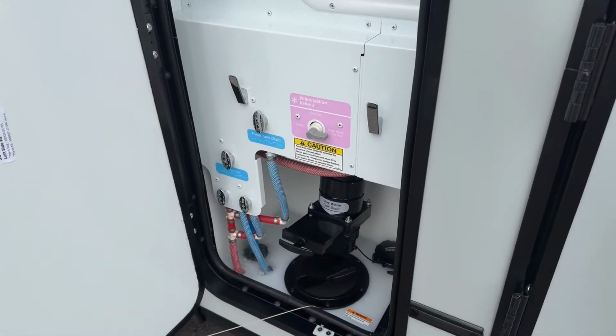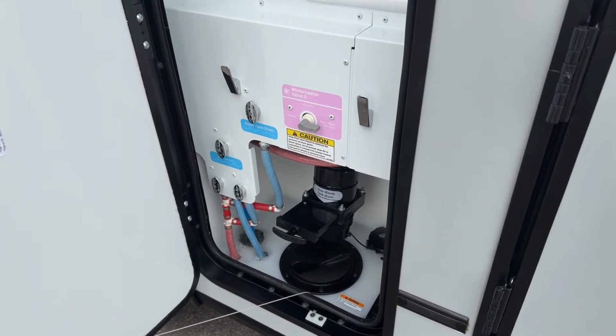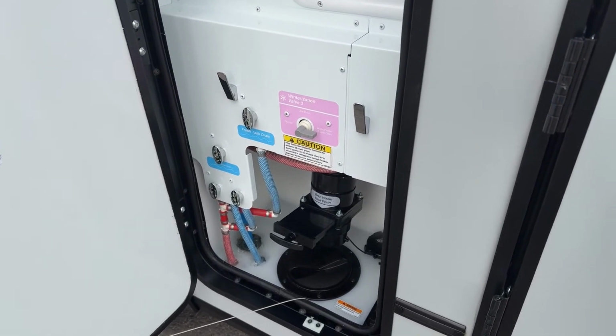tank drain. You do have 50 gallons of fresh water, 51 gallons of gray, and then the cassette, because there is no black tank, you have a 5-gallon cassette toilet, which I'll show you in a moment here.